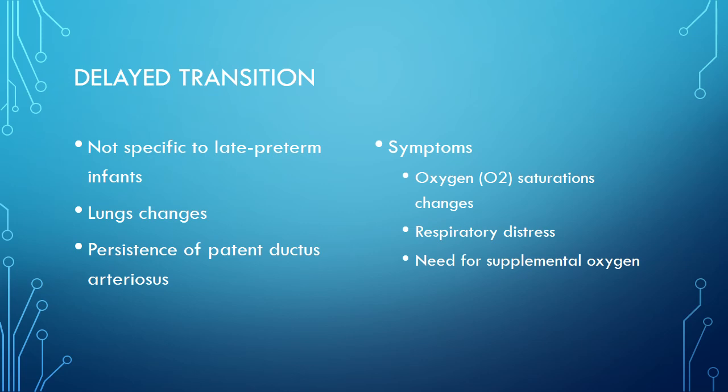So now let's talk a little bit about delayed transition. This is not specific to late preterm infants, but more common than in term infants. There's a lot of lung changes that are required when infants are born and the cord is clamped and they take those first few breaths. If their lungs remain kind of clamped down with high pulmonary vascular resistance after birth, they can develop issues with persistent pulmonary hypertension.